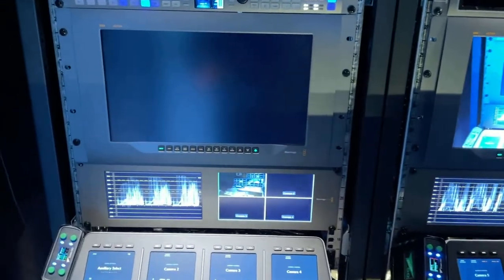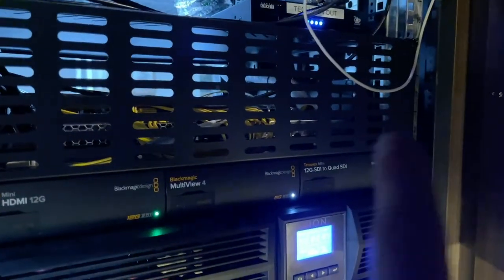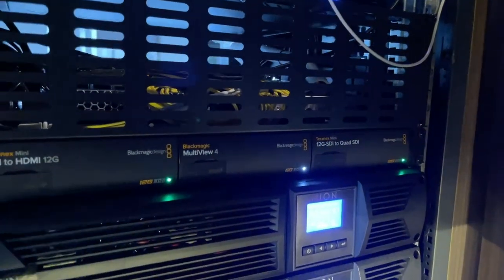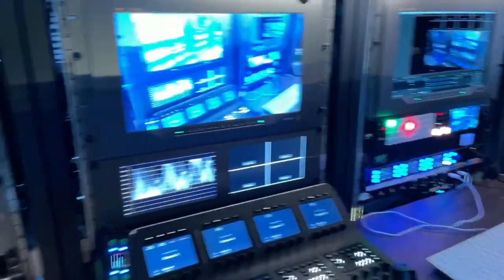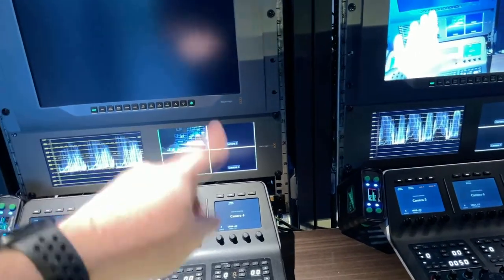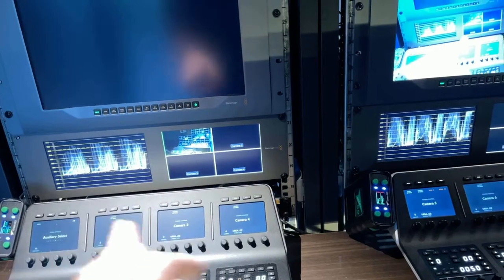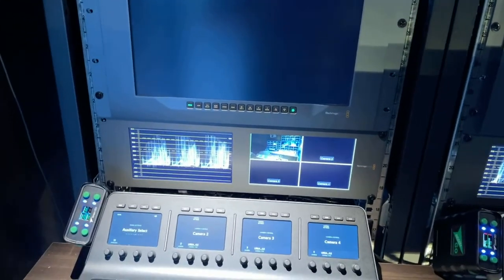The way I'm doing that, I'm kind of jumping ahead, but down here, I've got a 12G SDI to quad SDI. What that can do is get your 4K feed and chop it into 4 parts. And that is how I'm getting these things. So these are full 1080 multiviews from the 4K ones. And we even have another 2 1080s available for whatever else you need. So really handy little thing.